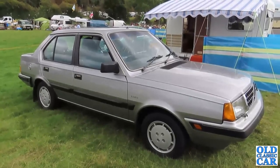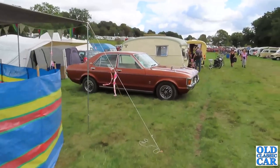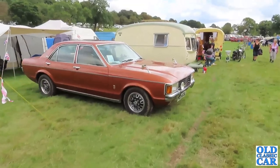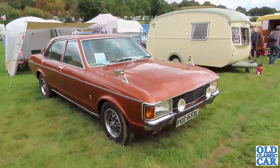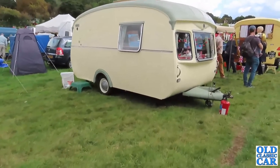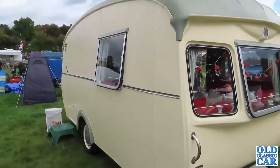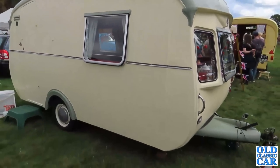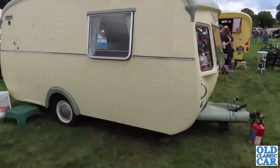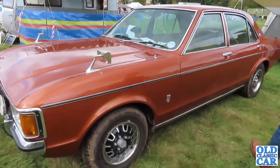There's a few more classic caravans here as well. We've got a car light, a very nice Mark 1 Ford Granada, 3-litre V6 car, so that'll be a good tow car. It's a nice car. I've got a Cheltenham along here. And these were fiberglass? No, they're fiberglass fronts. Sorry? Oh, the Sweeney had these, yeah, that's right. Yes.